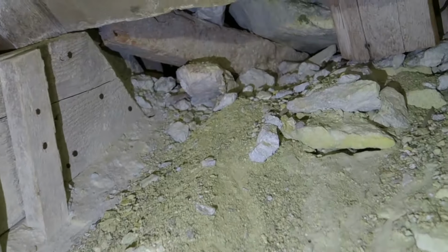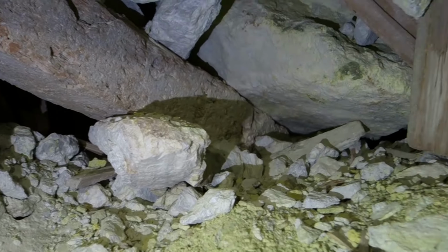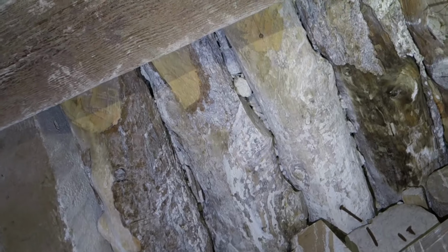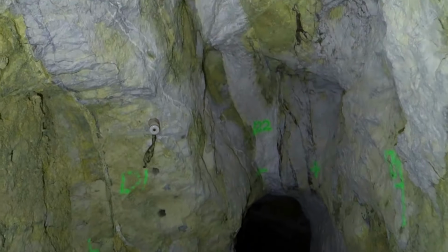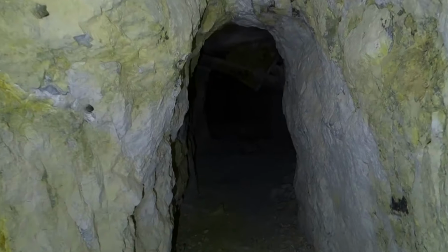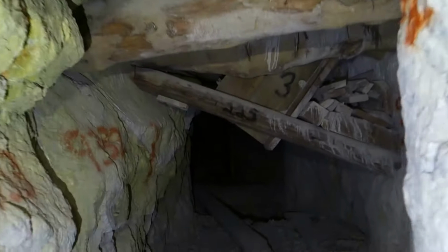This one's, ooh. Yeah, that stope came down. I'm not getting up on that one. Here's a view from this side. Yeah, there's a lot of weight on those. See the rocks jammed in between them? And the drift opens up a bit right there, but then pinches down again here. The vein right over the doorway. Yeah, right there. Just following it. They definitely were following that.